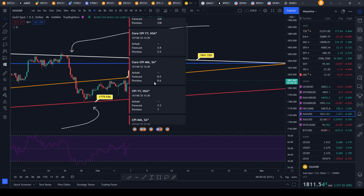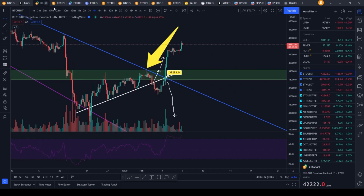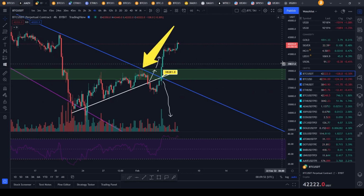Or is this one core CPI? This one right here, 0.6, and forecast is 0.5. So let's see if it's higher than 0.5. My bet is that it's going to be higher than 0.5.